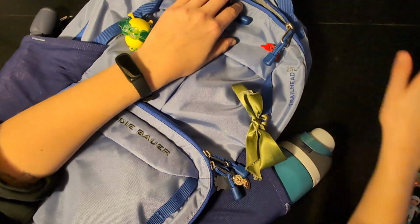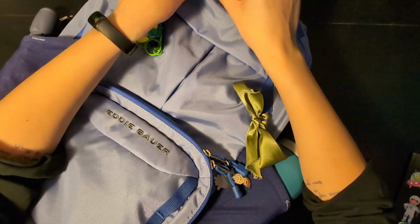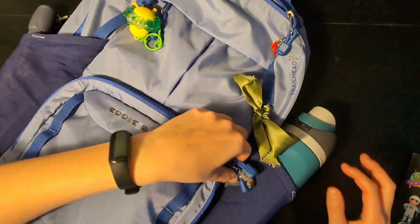It fell off and I left it off for a while, and then I finally went, okay, I'll put it back on, and then I lost it the next day. So I guess the keychain just was not as well made as I had hoped it would be, but that's okay because I'm always tugging on this and stuff like that.